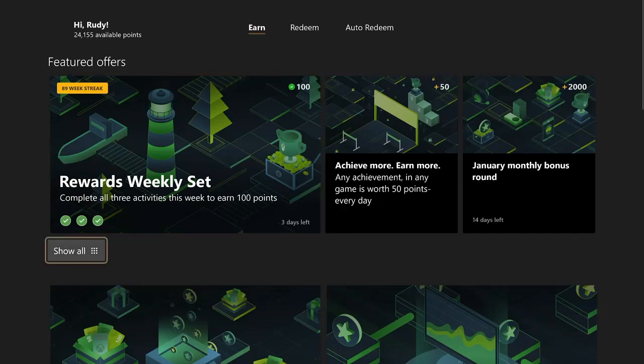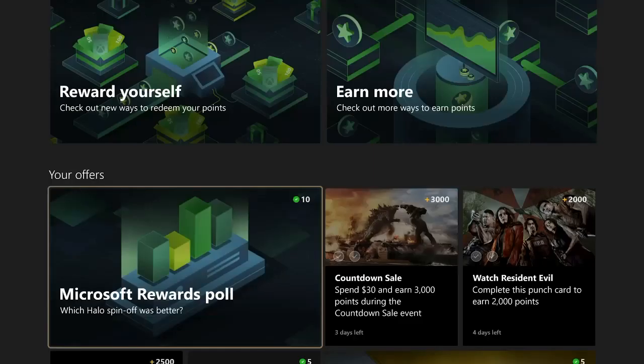That's an awesome thing. Now, when you go down here, in this section, you're gonna see little things here and there. You got your Microsoft Rewards report. This comes out every now and again, the poll. And this was the question: which Halo spin-off was better. Don't hate me. It was between Reach or ODST. I picked ODST. That is my go-to Halo. I have my reasons for that. If you'd like to know, please ask in the comments. But by clicking on that and completing that poll, you get 10 points just for doing that. That is an awesome thing there.